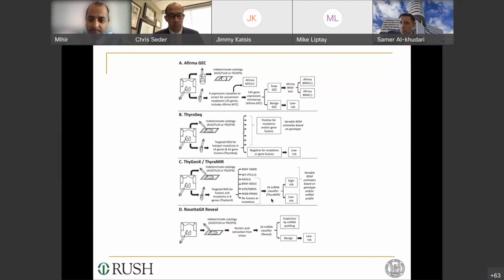ThyGenX and Rosetta GX are microRNA-based studies. The ThyGenX one has an 8-gene panel where if you test positive on that 8-gene panel, you don't move forward to the microRNA classifier. But if you are negative on the ThyGenX, you will move towards the microRNA classifier. It's a little easier to do the Thyroseq and ThyGenX because you can actually take tissue off the slide.